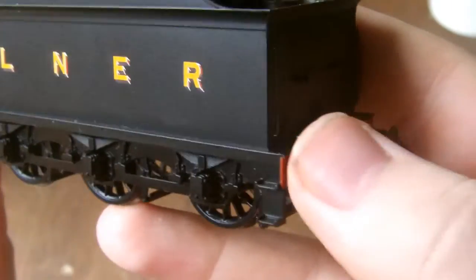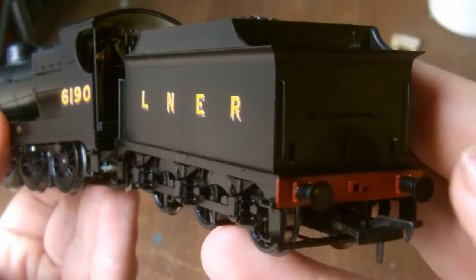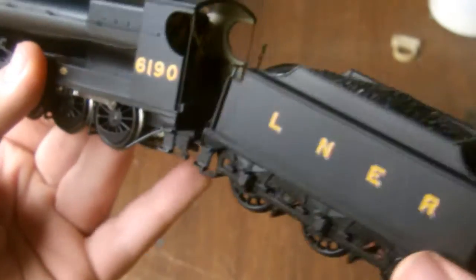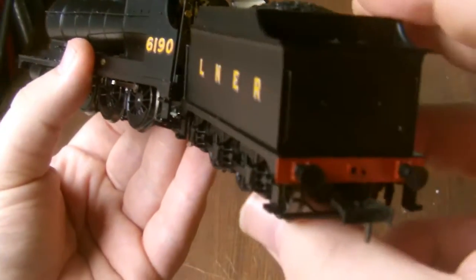And they are metal as well. The ones on the back, on the tender, are round, and the ones at the front are oval, so that is accurate. That's like with the Thompson 01. So clearly, that is accurate then.